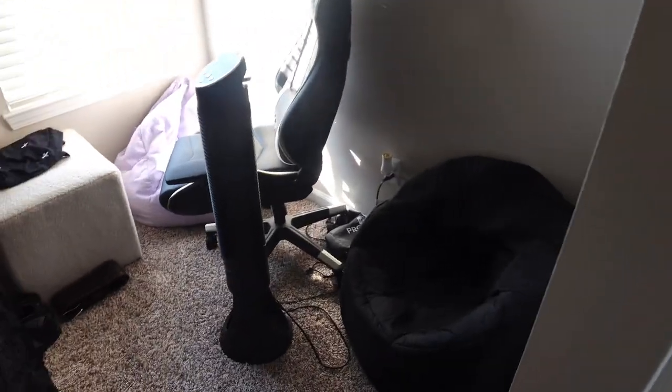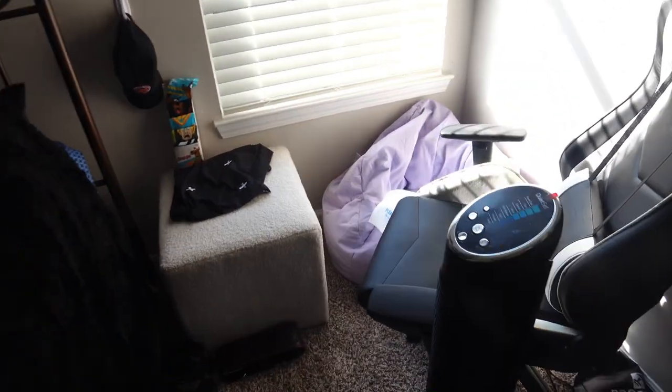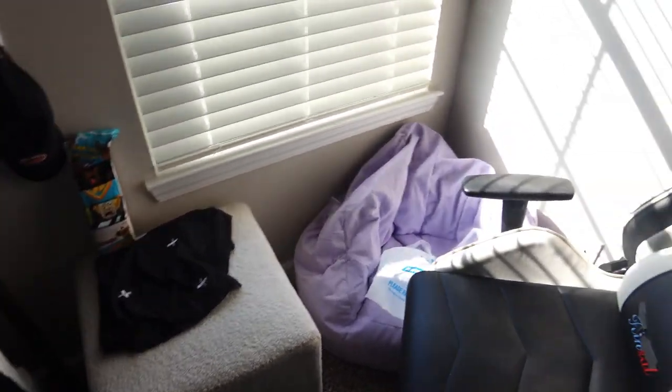And here's the other side of the room. I got the gaming chair. I got a couple of beanbag chairs that you can sit down in, everything like that. I wasn't gonna get a table put over here, but I just find myself working on the couch or at the kitchen table, so I didn't really wind up getting one.